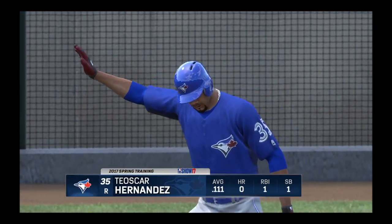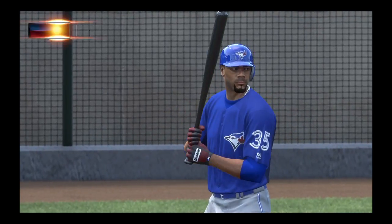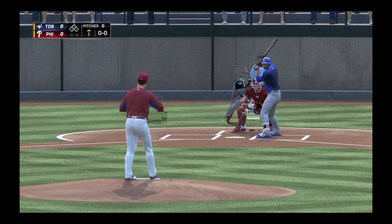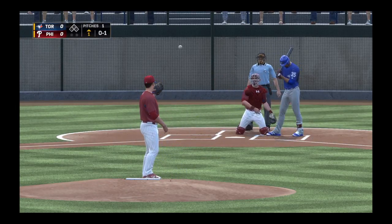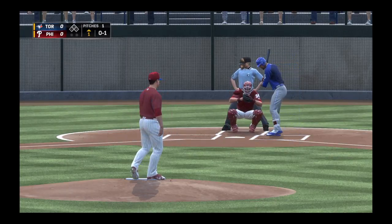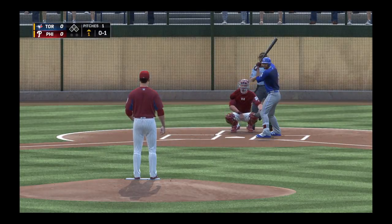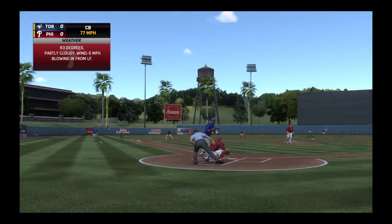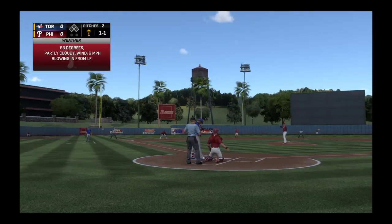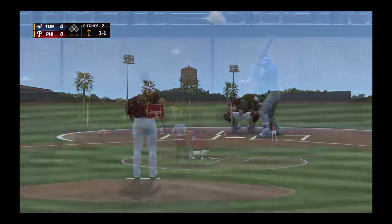So that'll bring in Teoscar Hernandez. He will lead this one off today. Toronto, left fielder Teoscar. Underway at the ballpark this afternoon as the first pitch is in there for strike one. Oh and 1, here it comes. And now a curveball that bounces up to the plate. It's 1-1. Lots of sunshine in the forecast. 83 degrees here at first pitch.